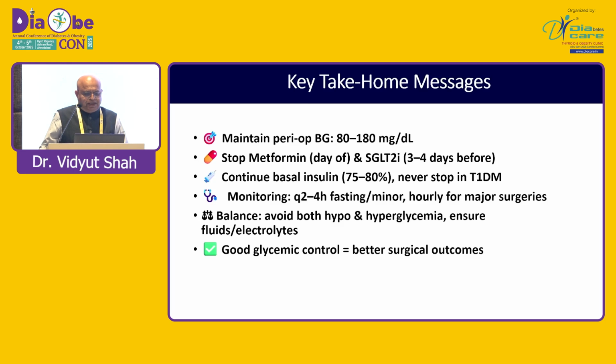Monitor hourly for major surgeries and otherwise 2 to 4 hourly as per requirement. One has to balance between hypo and hyper and ensure good fluid electrolyte balance. And remember, if you can provide good glycemic control, it will always lead to better surgical outcome.